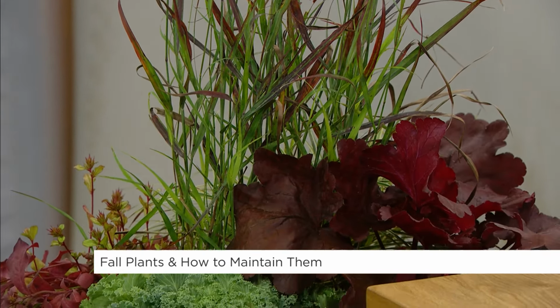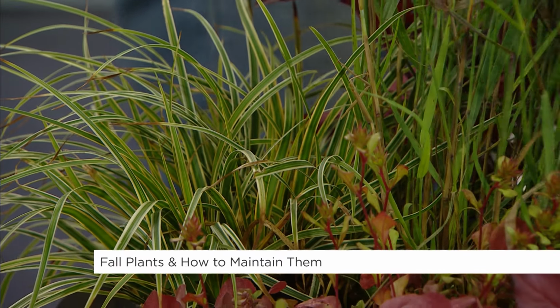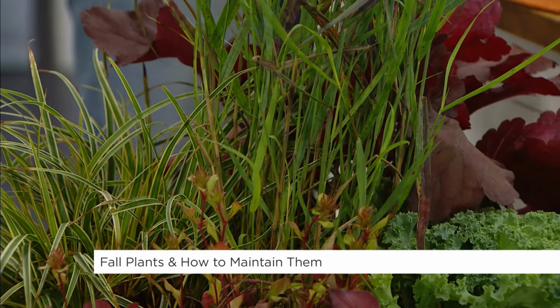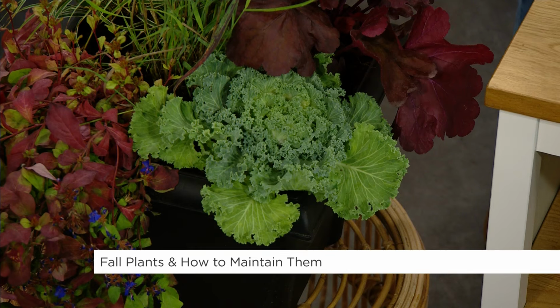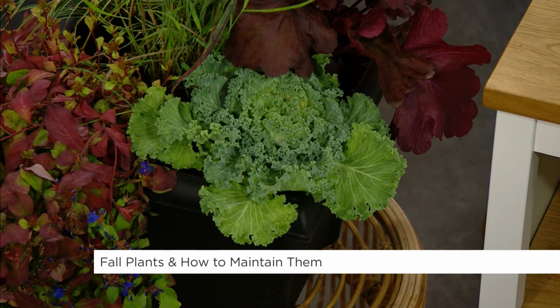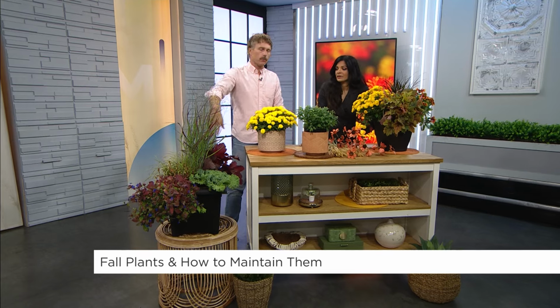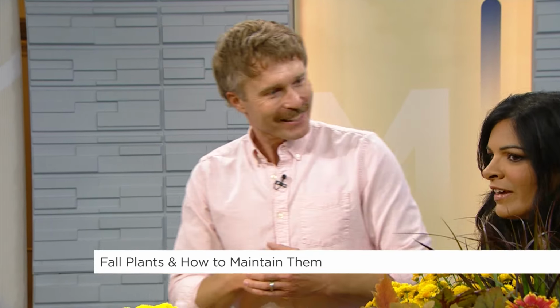Absolutely. You also recommend using perennials and not just annuals. That's right. Most of what's in here, the only thing that isn't perennial is the cabbage. So what you can do is pop them out, plant them in your garden, and then they come back next year and hopefully every year after that. So it's really a great way to add value, because plants are expensive. This way you're getting more than just the fall season out of it. You're getting them in your garden forever afterwards. We love the beauty and the value at the same time.